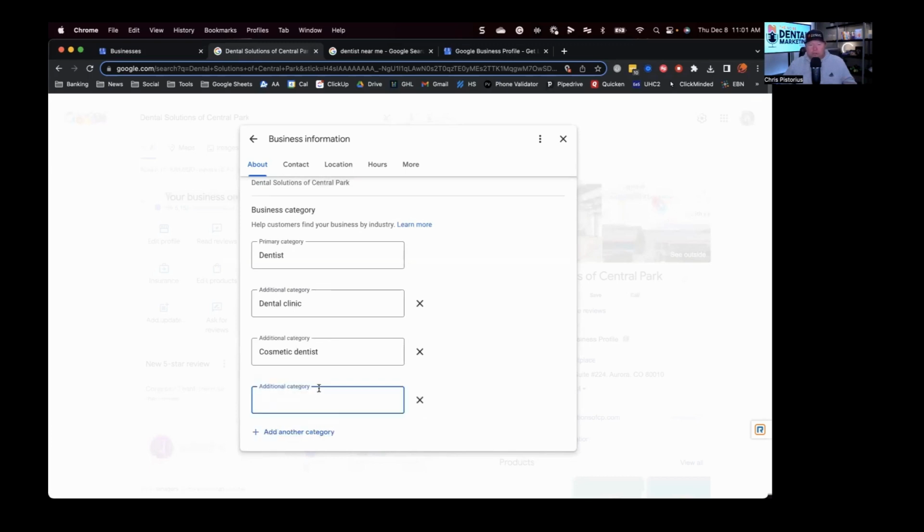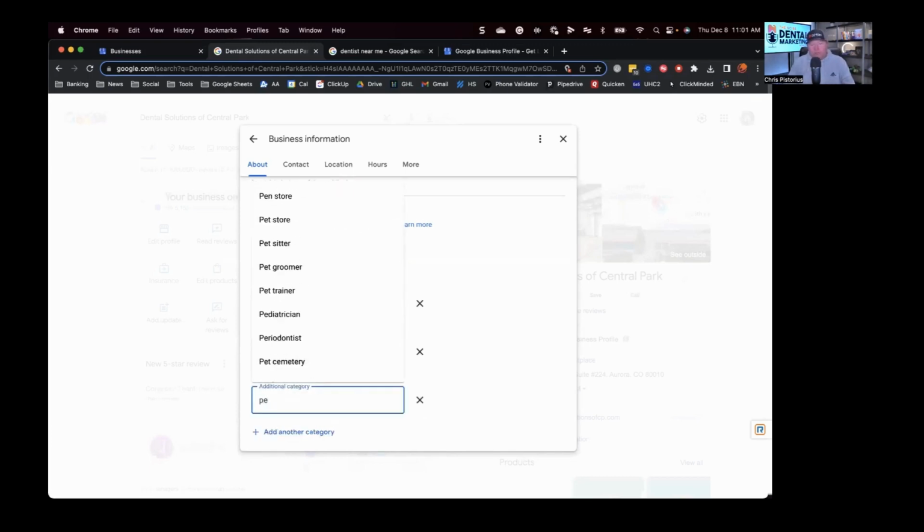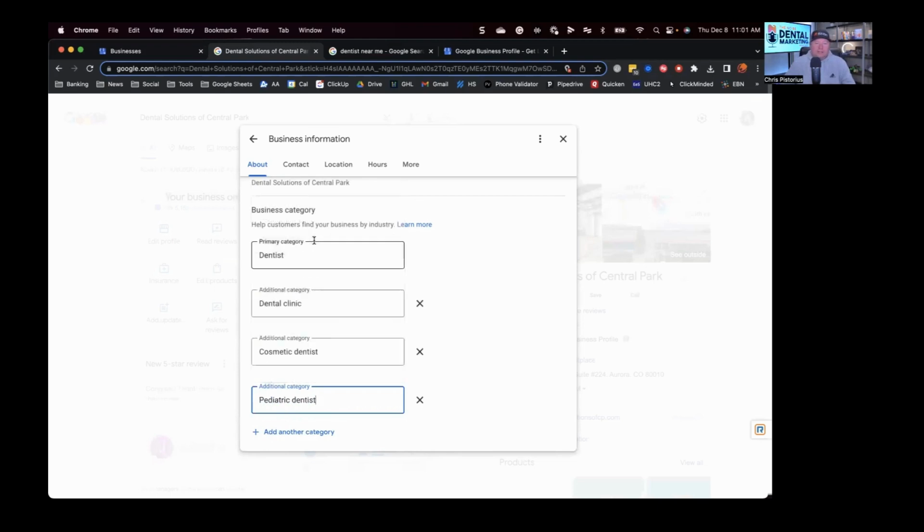So like you can click add categories. And as you start typing things in, you can see pediatric, oncologist, cardiologist, pediatric dentist, and you can select that. But don't do it unless you do pediatric dentistry. That doesn't mean you necessarily have to be a registered pediatric dentist, but you have to at least provide pediatric dentistry. So if you don't see kids, don't select it as a category. Pretty simple, but a lot of people get that wrong.